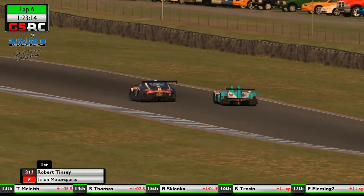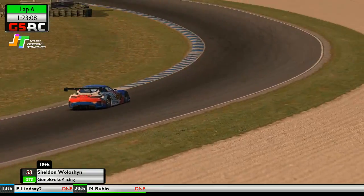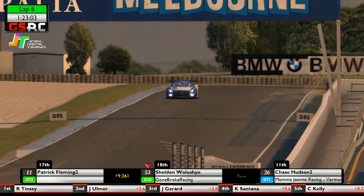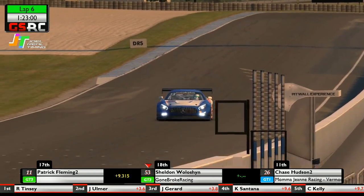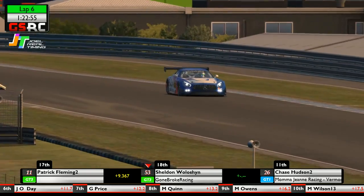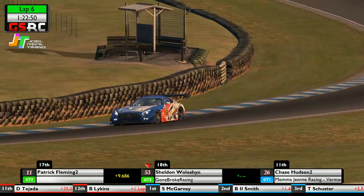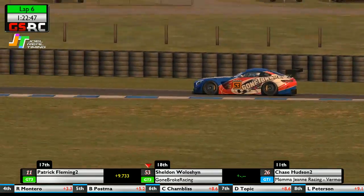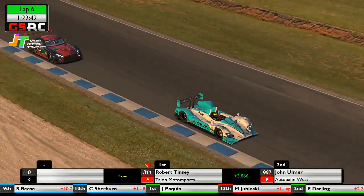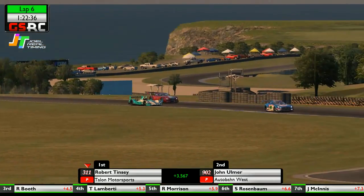Sounds like Sheldon Woloshin is having an adventure. He was off for a bit. And it looks like that happened actually up at Lukey Heights. But he continues on. His Mercedes does not look damaged, just took a little bit of an adventure mowing the grass. So, and let's go to Tinsey, who's very close. Yeah, Morrison almost getting into him, but just giving him a car's width.